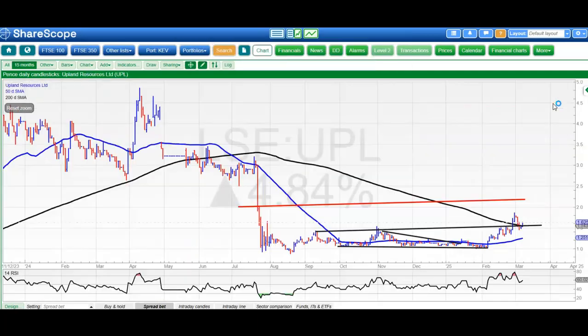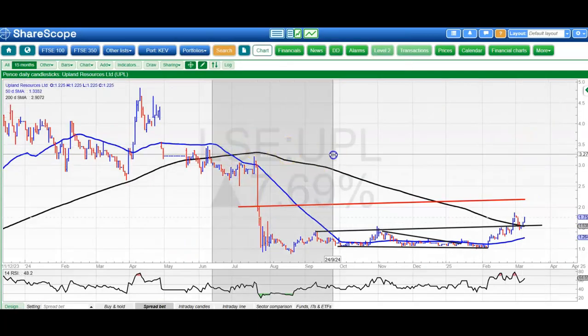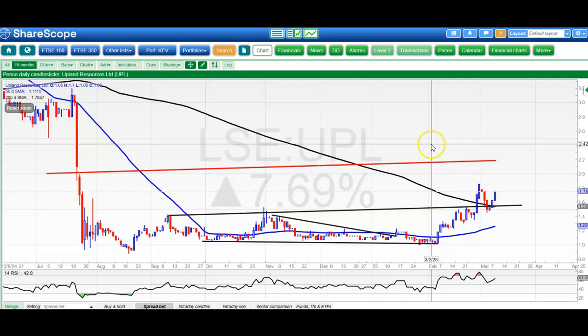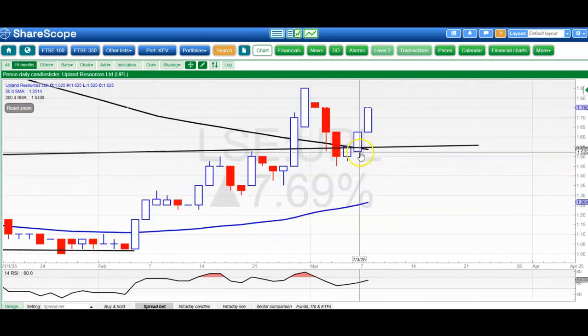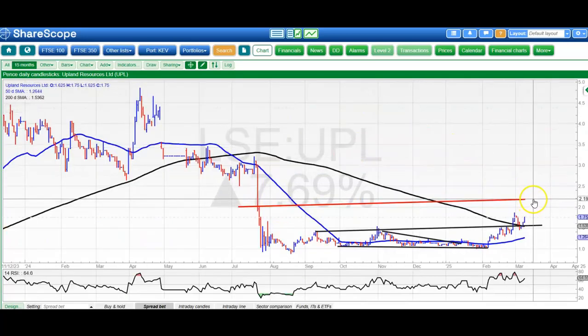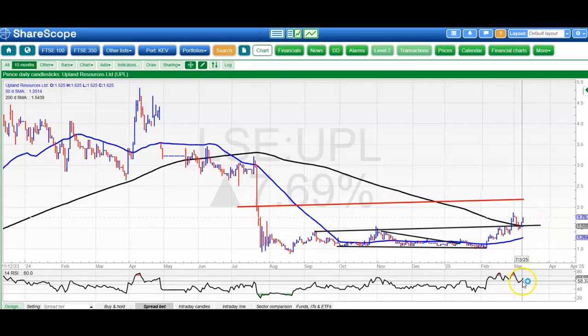Finishing off with one of the most followed favourites around, which is Upland, and here after a bit of jiggery pokery just below the 200-day line at 1.5 pence, looks like we're on our way again. We had a solid candle on Friday, opening at the low, closing at the high, so far repeated the trick today. Still looking for 2.2 pence while we're above that 1.5 pence zone, and the RSI rebound above neutral 50 gives us even more hope that this could be a big move.